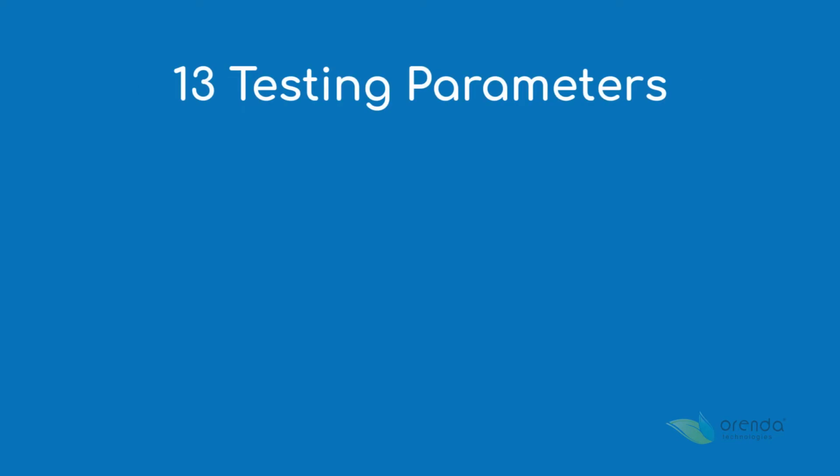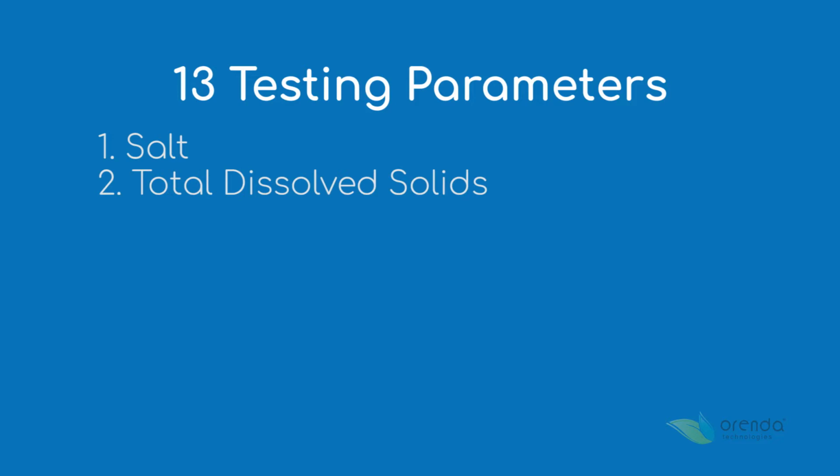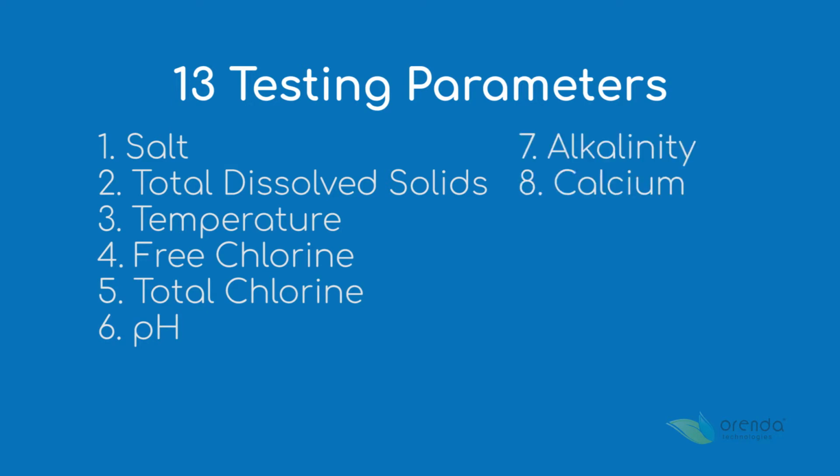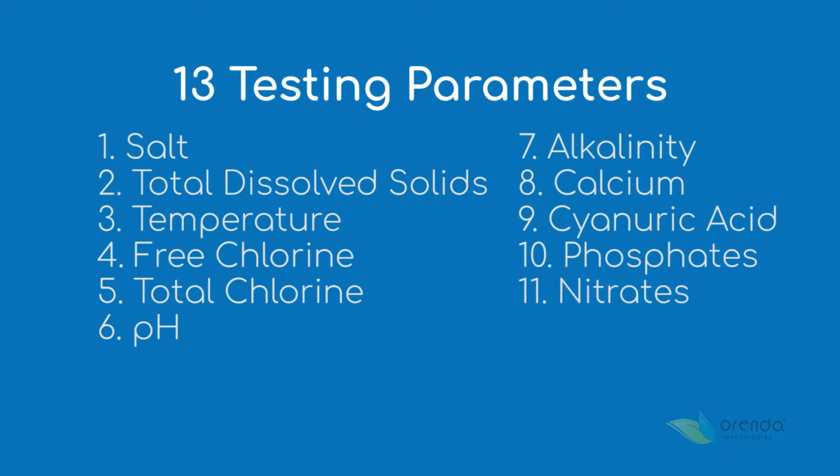I test 13 parameters. They are salt, total dissolved solids, temperature, free chlorine, total chlorine, pH, alkalinity, calcium, cyanuric acid, phosphates, nitrates, iron, and copper. Now I know what you're going to say is, oh my gosh, wait a second, I don't have time to test 13 parameters, and that is true. You don't, not every week.